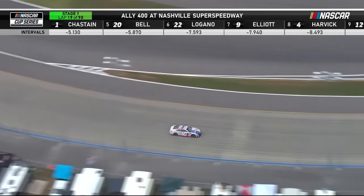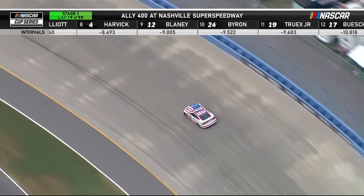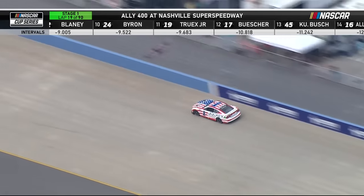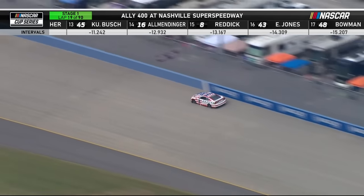111 degrees inside the car here as we see it. Temperature rising as we look down on this mile and a third racetrack. Our aerial coverage brought to you by GEICO.